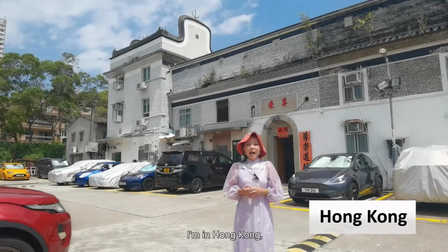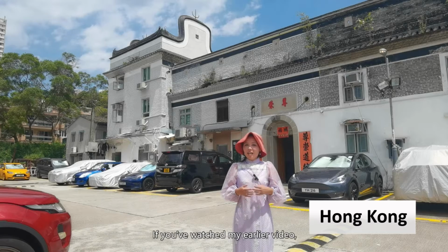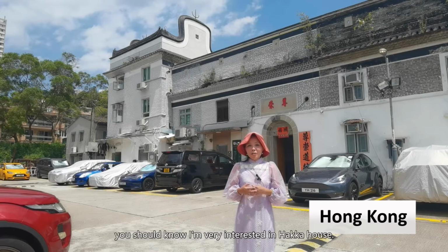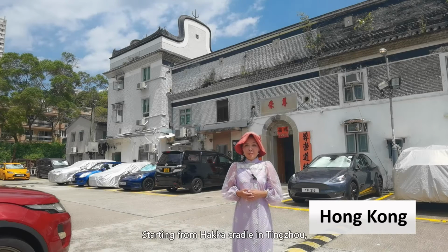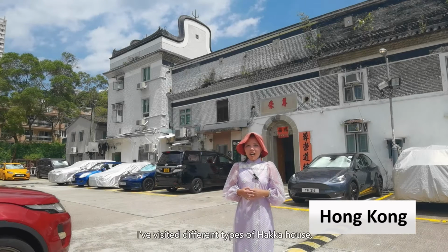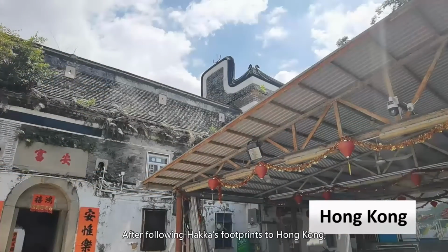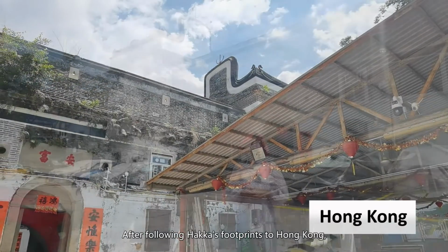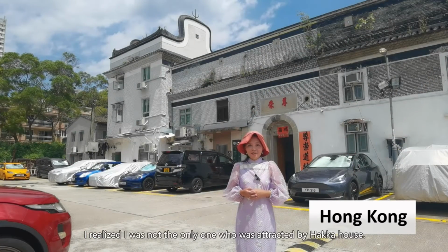I'm in Hong Kong, in front of a Hakka woodhouse of more than 150 years old. If you've watched my earlier video, you should know that I'm very interested in Hakka houses. Starting from the Hakka cradle in Tinzhou, I visited different types of Hakka houses. After I followed Hakka's footprints to Hong Kong, I realized I'm not the only one who's attracted by Hakka houses.